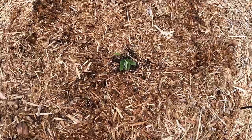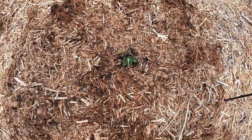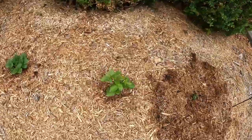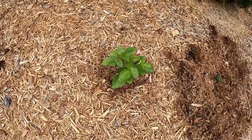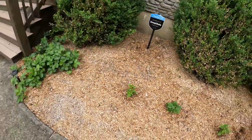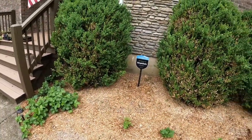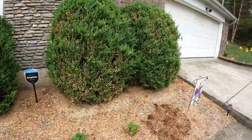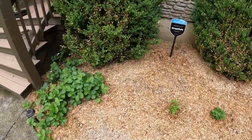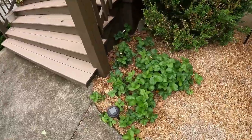It looks like it's got a fresh leaf coming out. I think we'll be all right, as long as that doesn't get bit off too. We've got two blackberries we planted up here. Now these are dwarf plants, so they won't take this over completely. We don't want this whole thing to be choked out by those, because we want to have a mix of blackberries and strawberries.